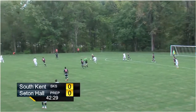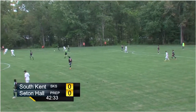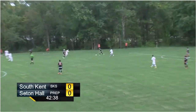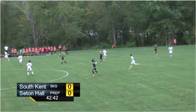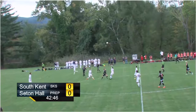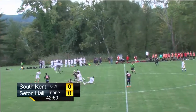Ball headed back. Bonifaci. Now Jalon Hassel. Both sides have had opportunities. Yeah. However, the better opportunities have come from Seton Hall. South Kent have had their fair share as well. Sock, ball up in the air. Second ball won by Prep. And now Bonifaci comes through.